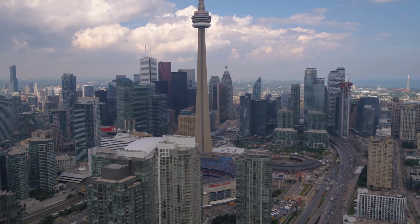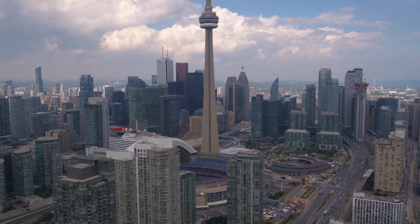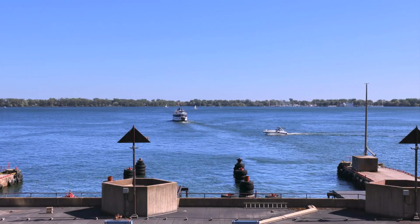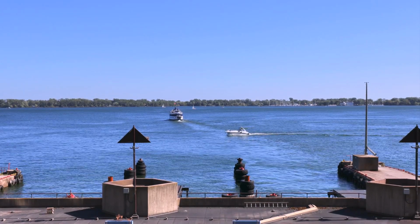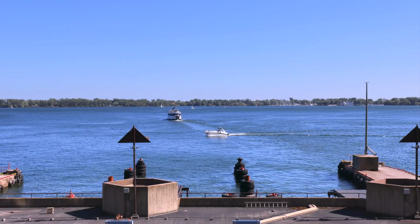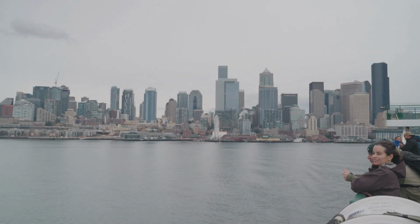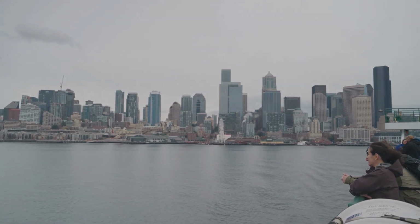Need a break from the city buzz? We've got you covered. Sometimes the hustle and bustle of urban life can be overwhelming, and that's when you know it's time for a quick escape. Next stop, we're hopping on a ferry and escaping to the Toronto Islands. This short journey is the perfect way to leave the city behind and start your mini adventure. Just a short boat ride from the city center, these islands offer a peaceful oasis from the urban jungle.